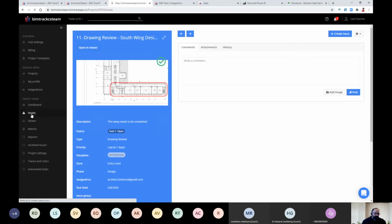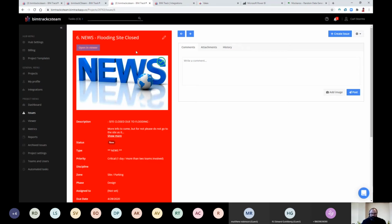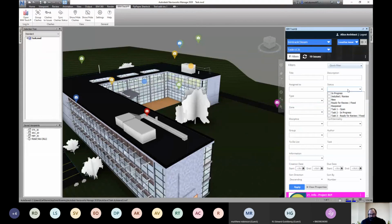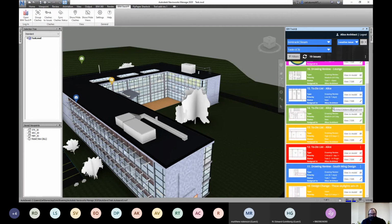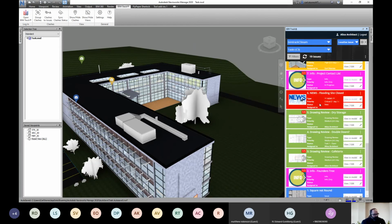We talked about news. So if I hop back into here, you can see I've got this one news item. I've got the big bold news icon. It's in red because it's critical. And you can see that there was some flooding on the site and the site was closed. So we created this news item. We pushed it out, and no matter which platform we're in, you can see if I go through and sort, there's my news item. We can put into place our to-do list. We have access to that information no matter where we are, to get to it right away and to see that information that's come into place.